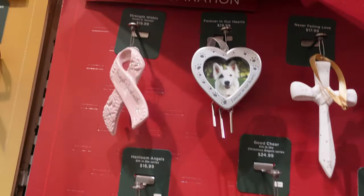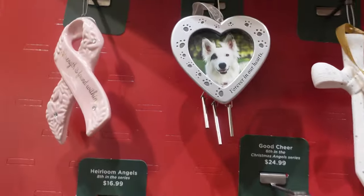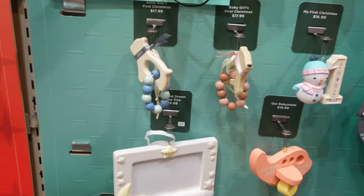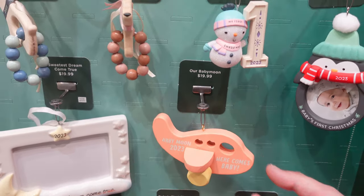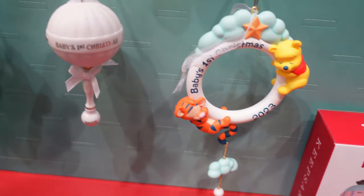Love it. I'm a sucker for these ornaments. Just a run through of some of the other new ones. We have some faith and inspiration ones. Oh, little doggy ones forever in my heart. And then baby first. A lot of these baby first ones are so cute. I haven't seen a baby moon one. That's cute. A little baby toy. Here comes baby. I love the little Winnie the Pooh and Digger.